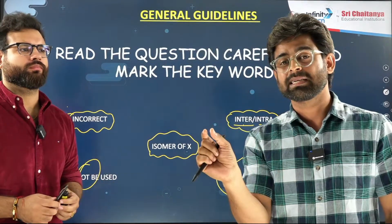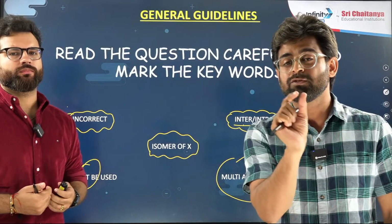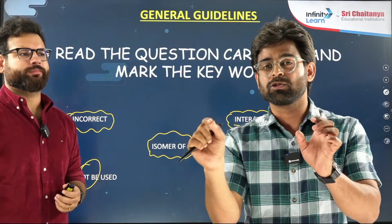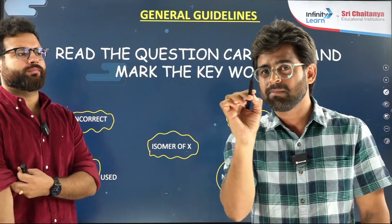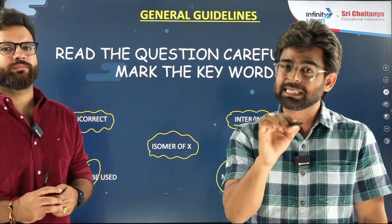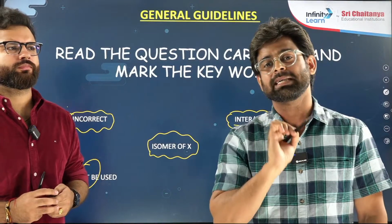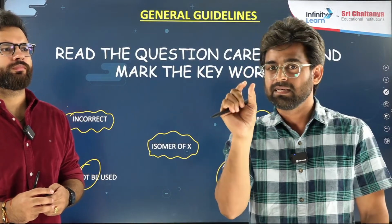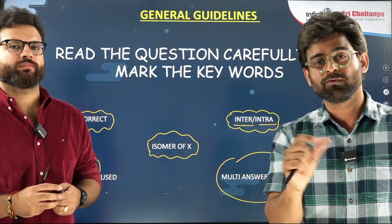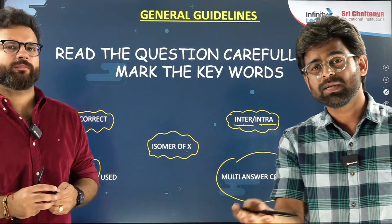Correct, incorrect, which will be used, which will not be used. So please, whenever you are attempting a question, take your pen and start marking on this. Whenever the words not, correct, incorrect, or used come, please circle them, so that it is clear in your mind whether you are finding the correct or incorrect statement, true or false, can be used or can't be used.